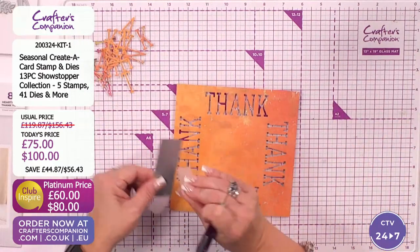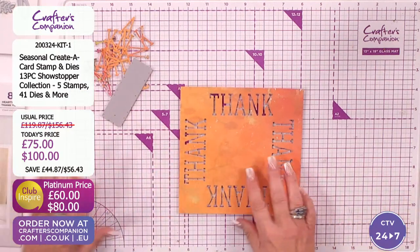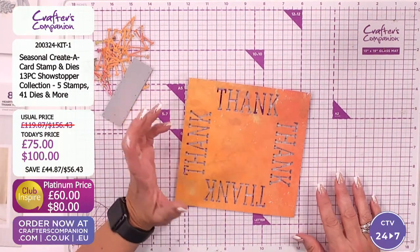Tammy says, I missed this because I was at the studio looking for the bag. No metal plates with these dies. So, as you've seen, I've not used a metal plate. I've not used the magnetic shim. I've just simply popped that through.